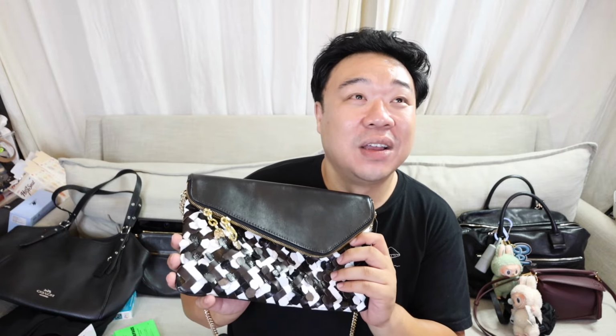But this is a beautiful Henri Bendel fold over clutch crossbody bag. And I love Henri Bendel. I'm so sad that they don't have a Henri Bendel store anymore, because I loved going into that store at South Coast Plaza, if you have ever been. If you remember that store there, that store is beautiful. And the bags are awesome.